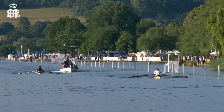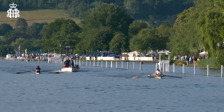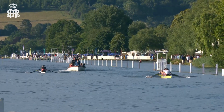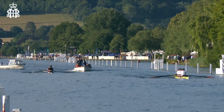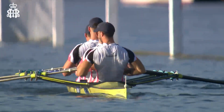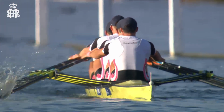Just looking at some of the biographic data we get from the crews, my favourite statement I've seen so far from a crew member is from John Keating in the bow seat of Leander Club, who just says, "I love rowing." Yeah, well, this will be one of their highlights, to be racing here, loving the rowing, loving the conditions, loving the evening sun as you see it glistening on the boat there. And don't they look really smooth there in front of us.